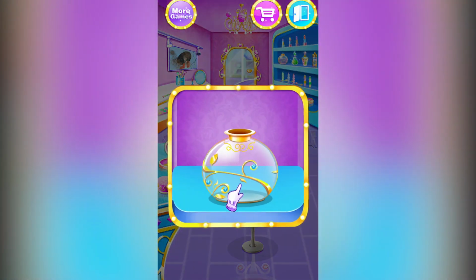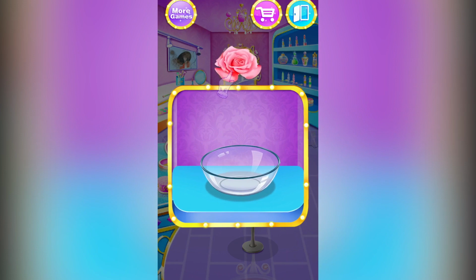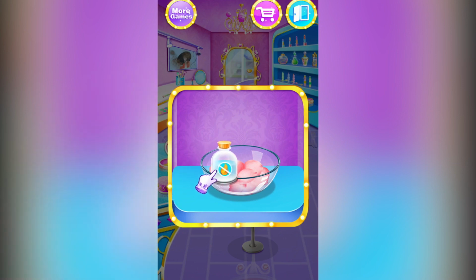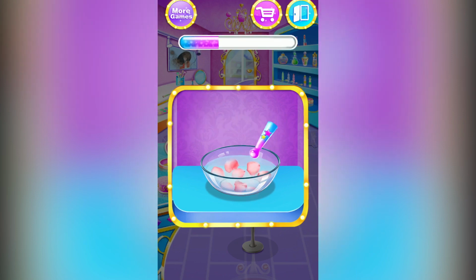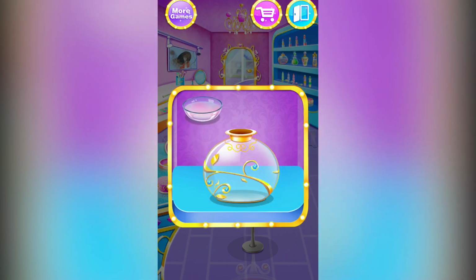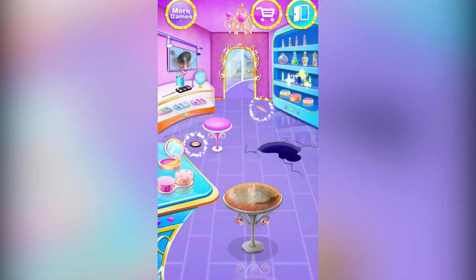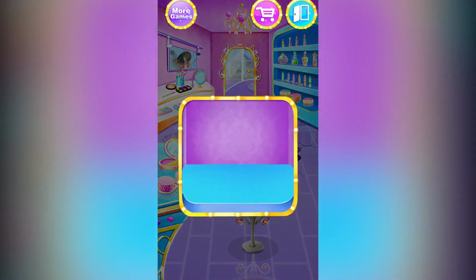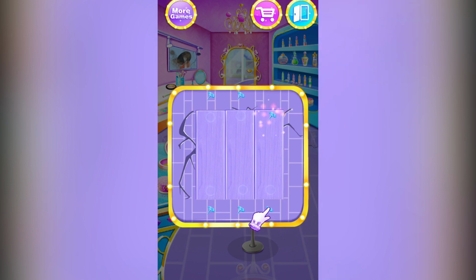Let's make rose perfume. Get some fresh rose petals. Pestle them to make fragrances. Repair the floor. Hit the nails.